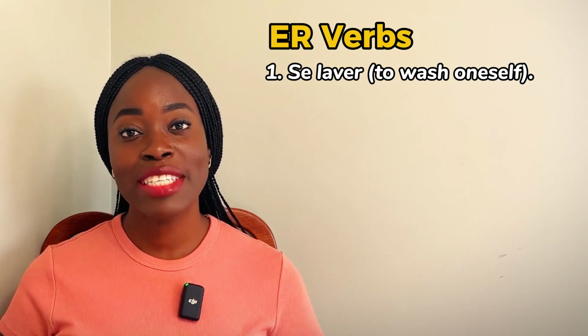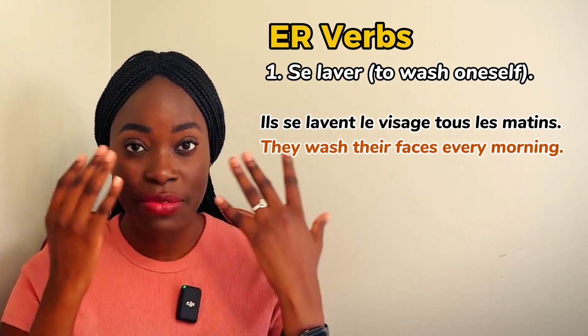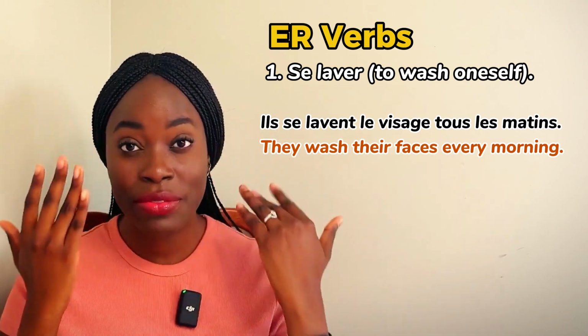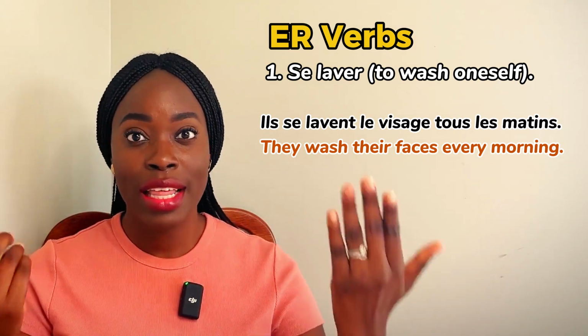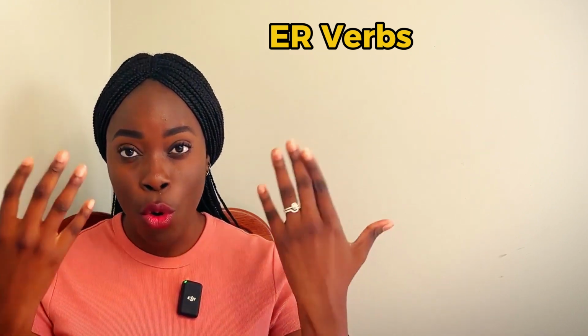Another example can be il se lave le visage tous les matins. They wash their faces each morning. So do you see, they, the subjects, are performing the action on themselves. They are washing their faces every morning. They aren't washing the dog's faces or the cat's faces or any other person. They are washing their faces, which is why it is what? A reflexive verb. The subject is performing the action on itself.